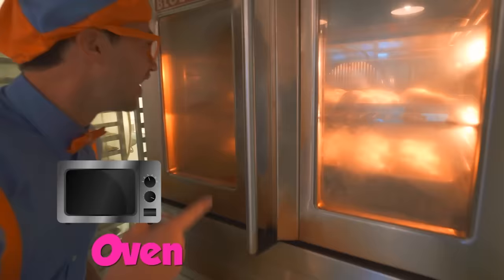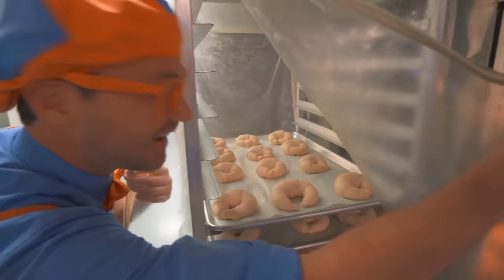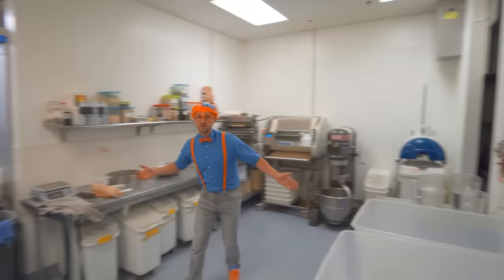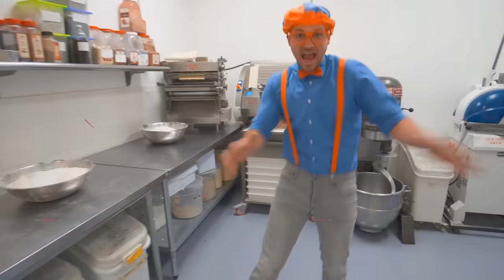Ooh, now we're in the back of the bakery. Whoa, look, an oven. Ooh, there's some tasty treats baking in there. I'm excited. Whoa, and look at this. Let's open it up and see what's inside. Whoa, hello, that's rising dough. That dough looks tasty. Okay, let's close it back up and come back here. This room is where the baker is always at, working along, making tasty treats.